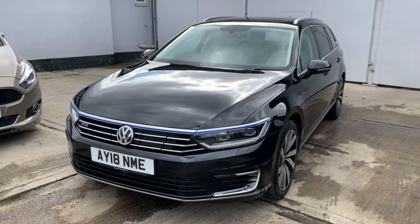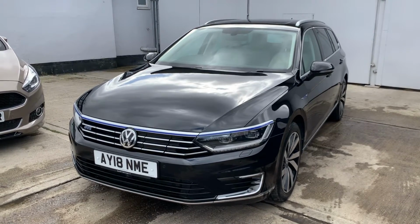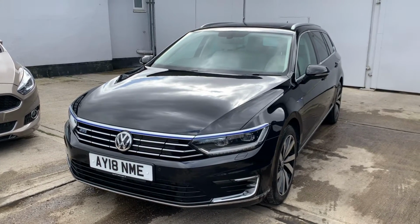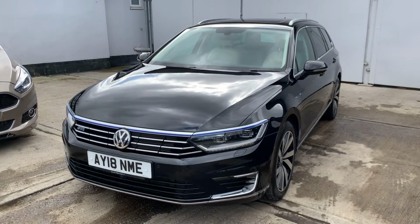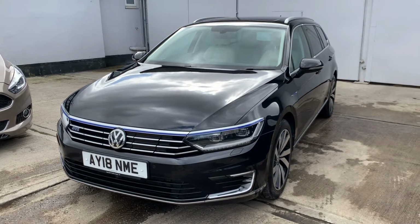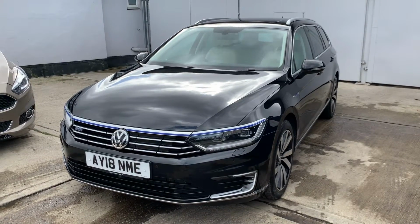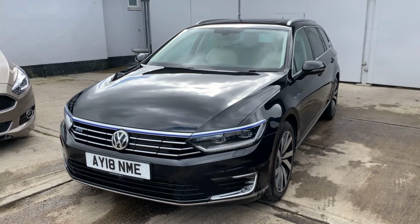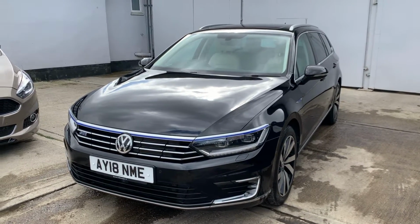Super efficient engine, naturally ULEZ exempt being a Euro 6 hybrid car. Returns 166 mpg officially. Maximum power output with engine and electric motor is 214 brake horsepower. Very low banding, only 40 grams of CO2, 12 months road tax is £140.